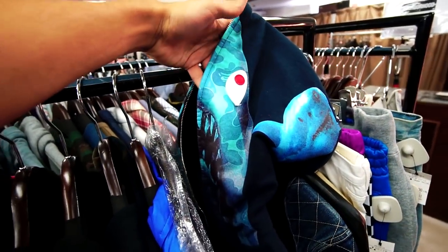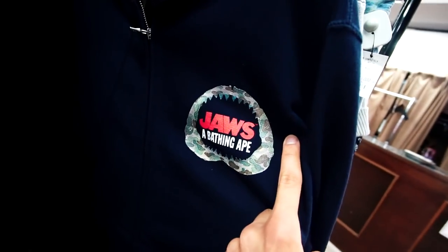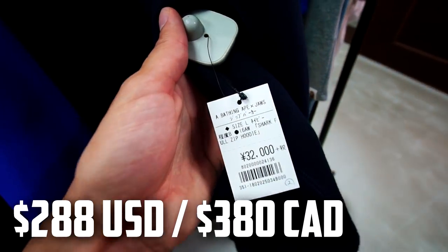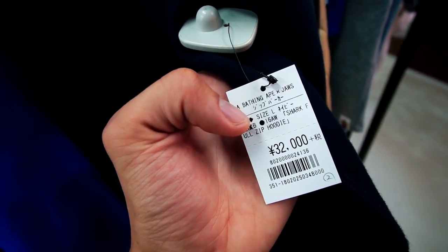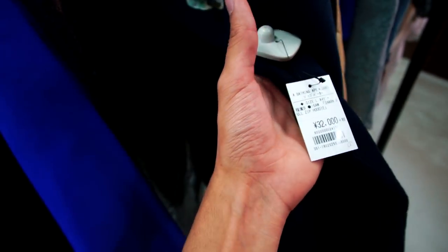You guys gonna see an actual shark, not the BAPE shark that we're used to. There's also the Jaws, the Bathing Ape logo on the side here. And this is going for 32,000 yen. This came out in 2016. I love that at Kindle, you can also see what the actual season or year this item was from. So it says 2016 AW, so pretty useful knowledge if you wanna actually hunt for the pieces somewhere else too.